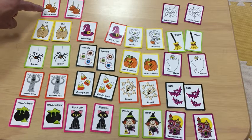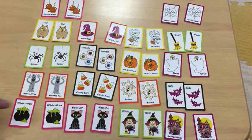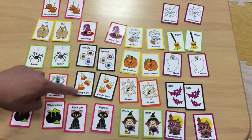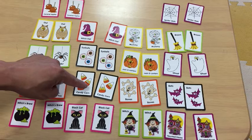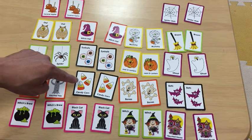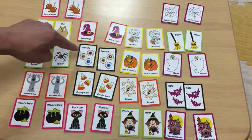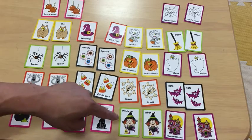They have candy apples here in Japan, which is called ringo ame, but they don't associate candy apples with Halloween. Black cat, they know. Candy corn, they don't know what that is. They know candy, and they know the word corn. They might get it mixed up with the vegetable, so just say candy. It's very hard to find candy corn here in Japan. Eyeballs is midama.